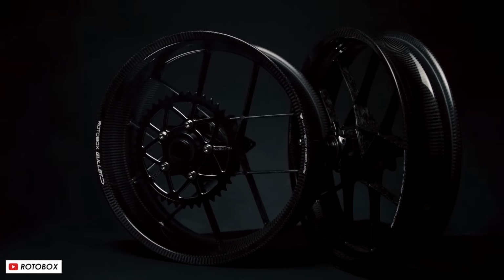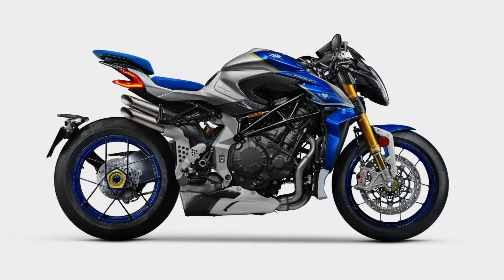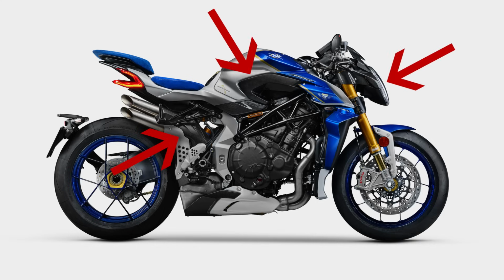Now, naturally, with an MV special edition, there's plenty of carbon on the rest of the bike, so you've got carbon exhaust heat shields, loads of carbon on the headlight surrounds, and also you've got carbon on the fuel tank side panels there.